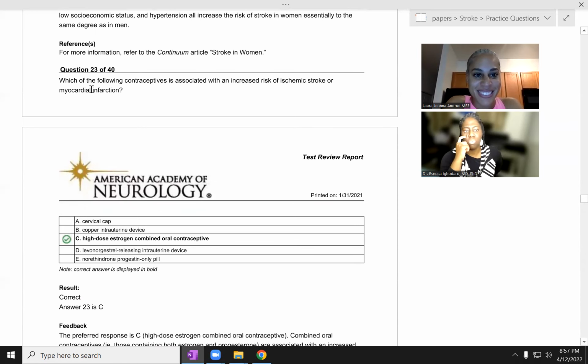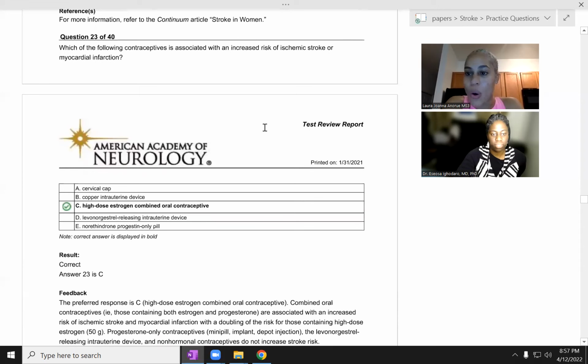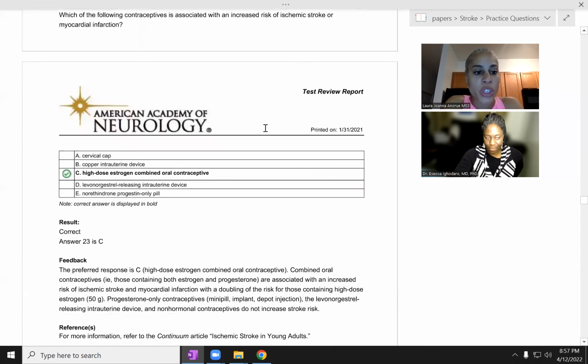This is a good question. Which of the following contraceptives is associated with an increased risk of stroke or MI? And you talked about it. We love this. Oral contraceptives for sure, hands down.